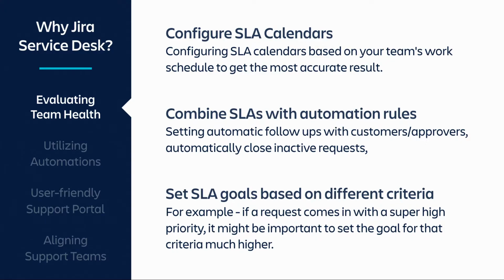We'll also cover this a little bit more in a bit, but you can actually combine SLA configurations with automation rules to have automatic follow-ups to customers, or if you need approval on requests, you can automatically close inactive requests, and there are some other scenarios to help automate processes for your support teams.